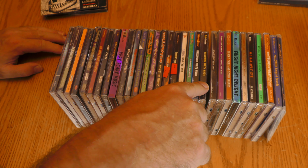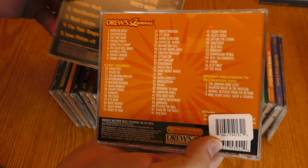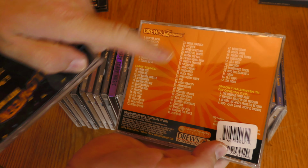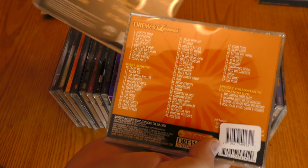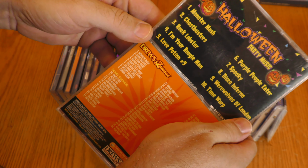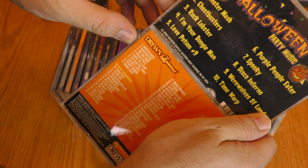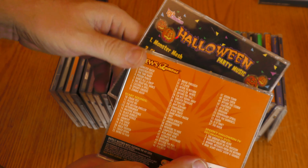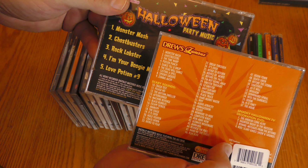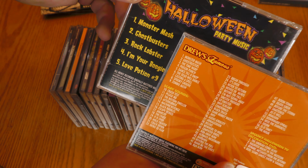These are both called Halloween Party Music, but one's Drew's Famous, the other's DJ's Choice. Drew's Famous has some Halloween music and then sound effects, okay? And I guarantee you some of these same sound effects are the same as on the other sound effects CDs. And I bet you some of these recordings are the same. Monster Mash, Ghostbusters, Ghostbusters. These are not going to be original artist performances. These are re-recordings from Drew's Famous or DJ's Choice.